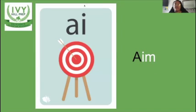Oh, and forgive me, my friends, I didn't highlight the I in black as well. So the A and the I belong together in black. I'm so sorry. The two letters that you see are A and I, right? So let's do this one together. A-I. What do you think A-I says?